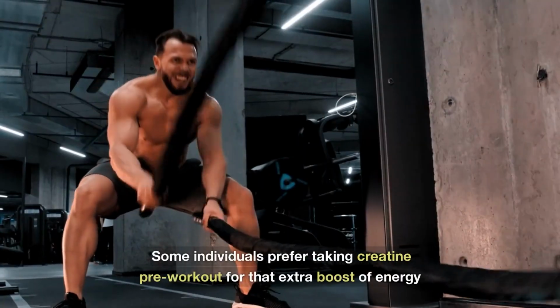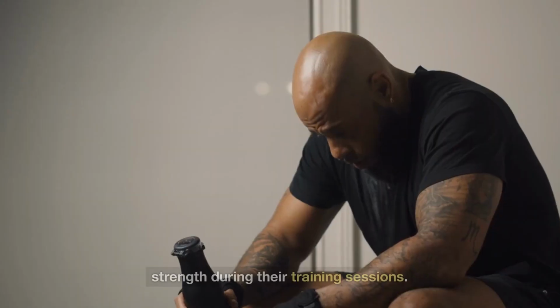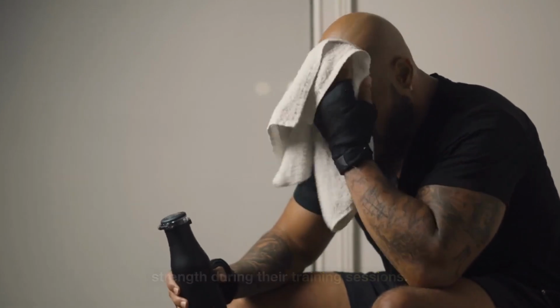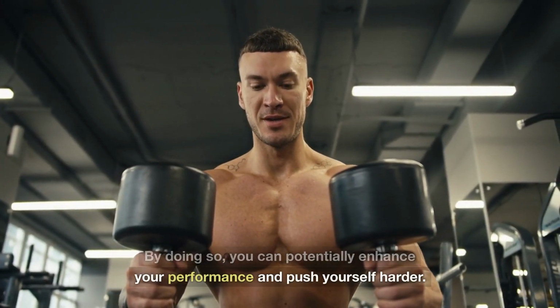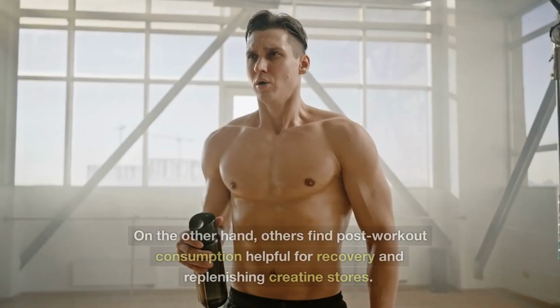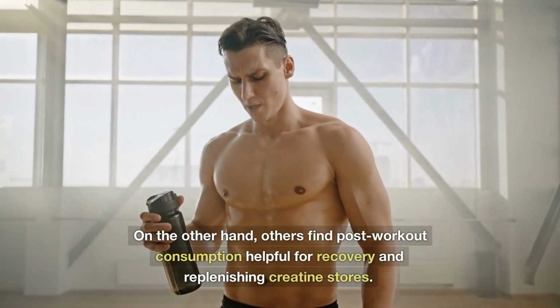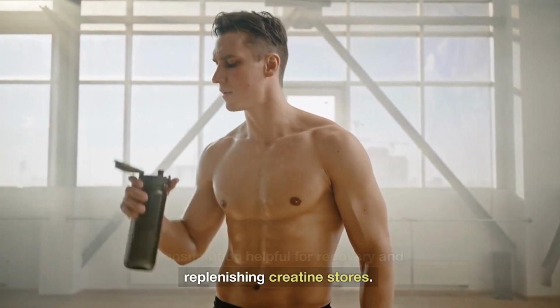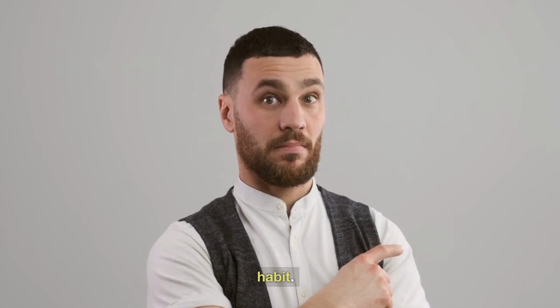Some individuals prefer taking creatine pre-workout for that extra boost of energy and strength during their training sessions. By doing so, you can potentially enhance your performance and push yourself harder. On the other hand, others find post-workout consumption helpful for recovery and replenishing creatine stores. Find what works best for you and make it a habit.